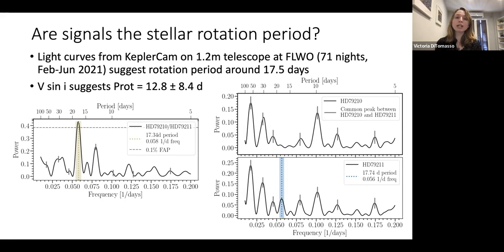Also, this rotation period of around 17 days was also consistent with the rotation period suggested by the v sin i measurement. However, because of large uncertainties on the v sin i measurement and also the radius of the star, that uncertainty is quite large, but it is consistent.